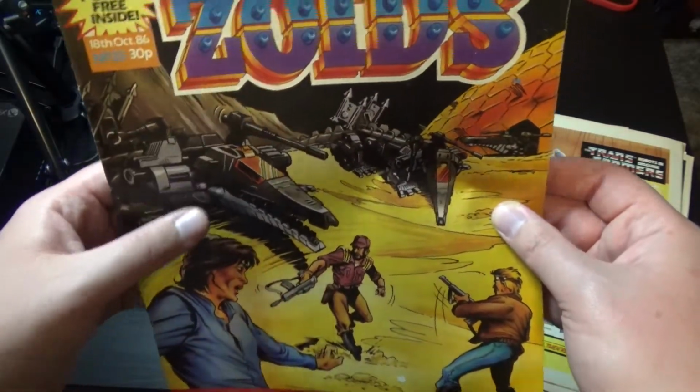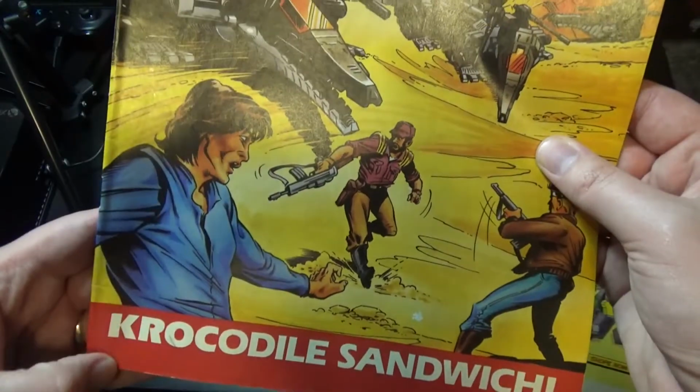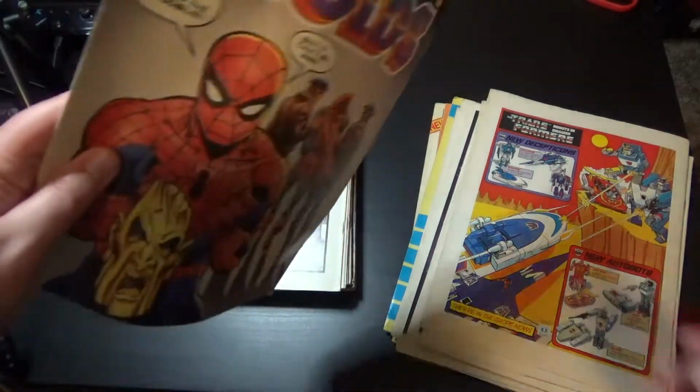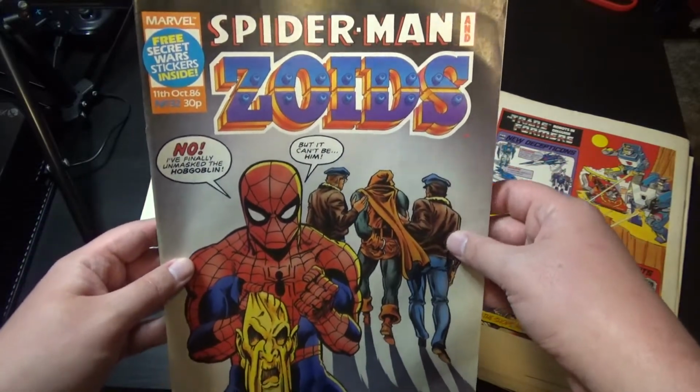There's the Gillibrator, not sure what it's called in OER, but we'll find out. Maybe it's just Crocodile, stylized with a K. I wouldn't be surprised knowing these comics, knowing the OER in general. It's a nice little Spider-Man cover there.